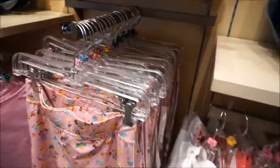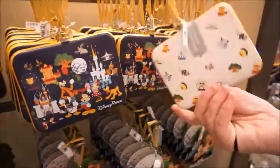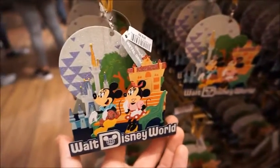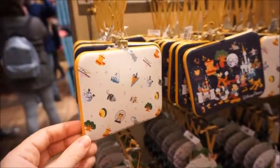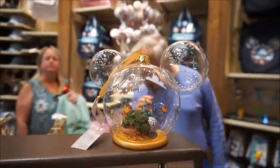And then they also have ornaments. They're interesting. They're huge. Why are they so big? This one's really cool though, because it's 3D. That one's $19.99. The one Mom was holding was also $19.99. But it looks like they have a blown glass ornament with all the parks. I love that one.